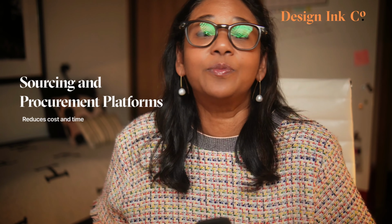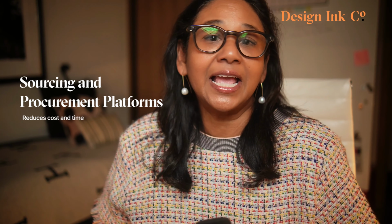Next, sourcing and procurement. This can impact cost and time. By using dedicated technology programs such as Programmer, you can streamline the procurement process, allowing designers to source materials and furniture faster and from multiple suppliers. Designers can compare prices in real time and find deals that keep costs down without compromising quality. It reduces the time spent on manual research and sourcing by consolidating all vendor information in one place.